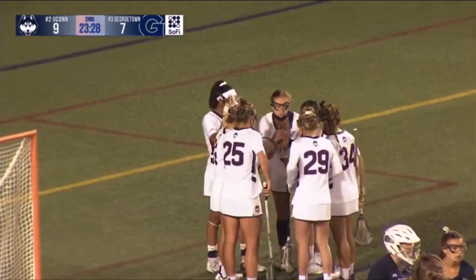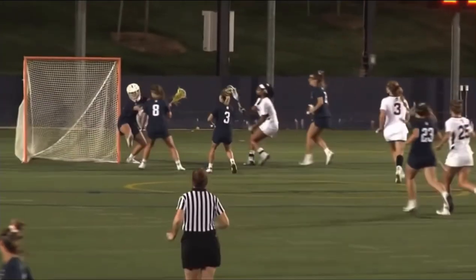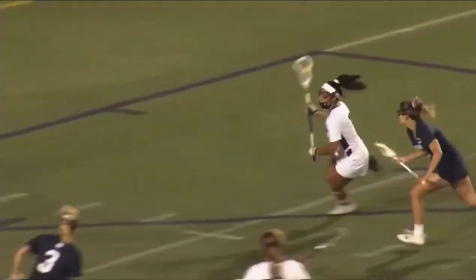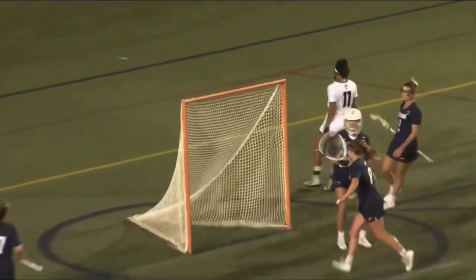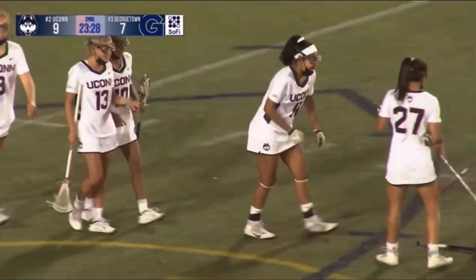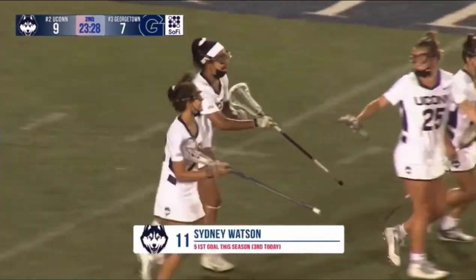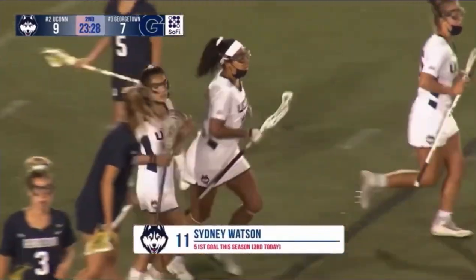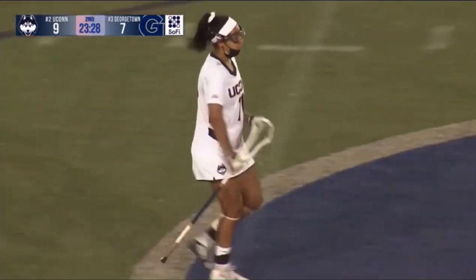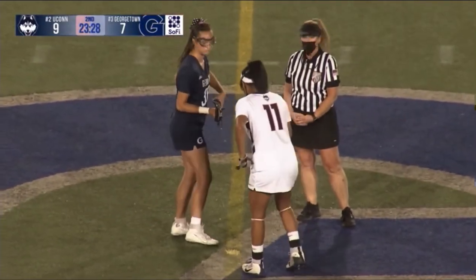You saw how quickly Natalia Lynch tried to get to the ball, but Sydney Watson just biding her time, comes up with possession, quickly works her way to the goal. An unsettled situation, and Sydney Watson took advantage for the Huskies. Again, unless you see her play in person, you just can't understand how she puts together these numbers. But when you see her out on the field, it is unbelievable how she is able to dominate. 3 goals tonight, including all those draw controls for Sydney Watson. I could not be more impressed with her.